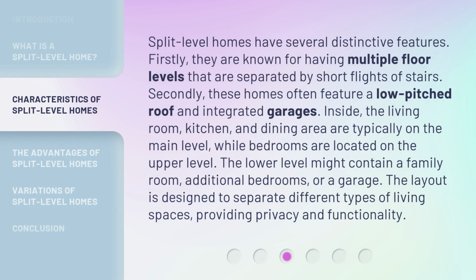Split-level homes have several distinctive features. Firstly, they are known for having multiple floor levels that are separated by short flights of stairs. Secondly, these homes often feature a low-pitched roof and integrated garages. Inside, the living room, kitchen, and dining area are typically on the main level, while bedrooms are located on the upper level. The lower level might contain a family room, additional bedrooms, or a garage. The layout is designed to separate different types of living spaces, providing privacy and functionality.